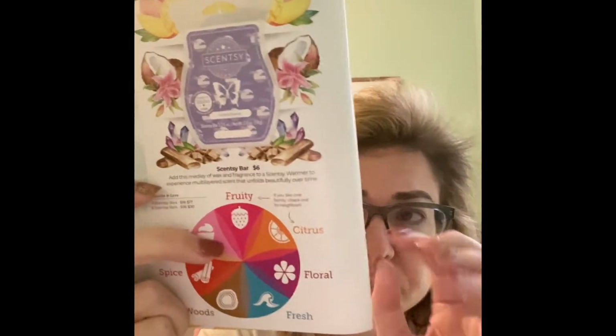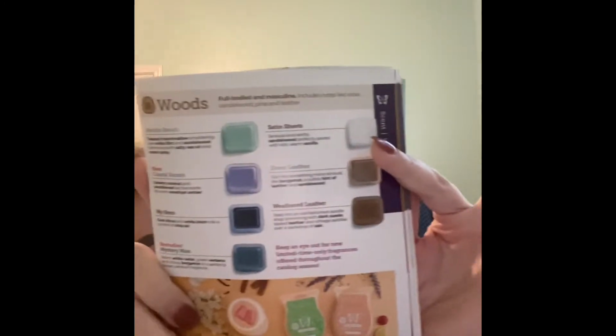In the catalog, things are split up. First, they have a page for new releases, then a fresh page, for example, with all the fresh scents, or a citrus page with all the citrus, then a fruity page, a floral page, wood, spice. You'll see in fall, winter, these are big categories, but in spring, summer, spice has 2, and woods has a smaller section too.